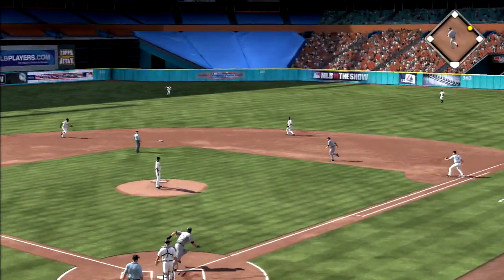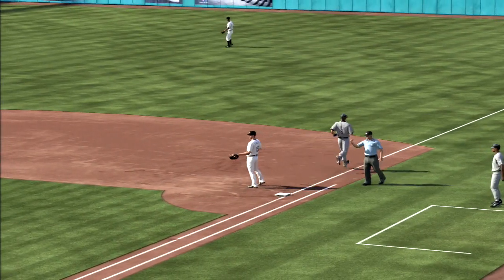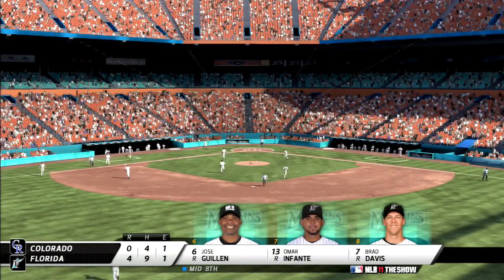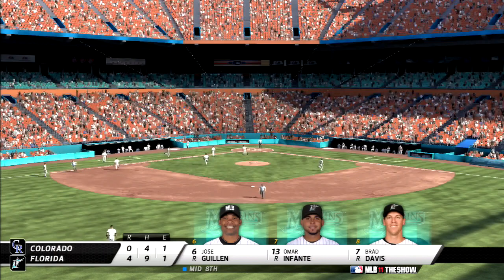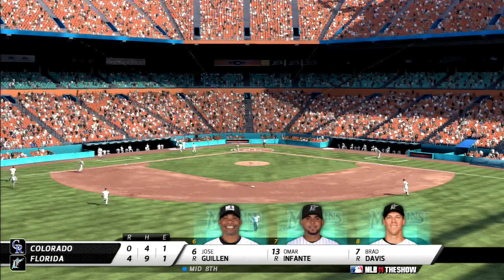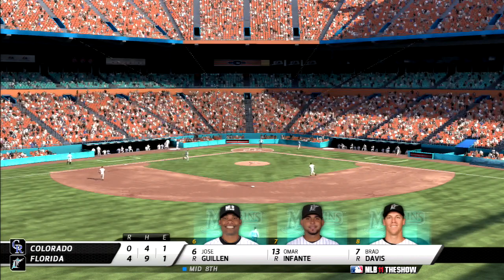And this pitch is swung on and hit routinely on the ground to second. Throw on to first, and that error won't come back to haunt him after all as the inning is over. So no runs on no hits, 1 error in the inning, but a man left stranded. Home half of the 8th, straight ahead. It's the Marlins 4 and the Rockies nothing.